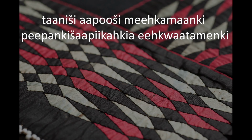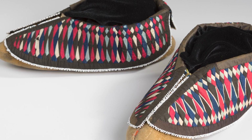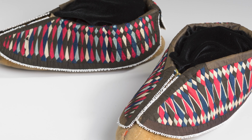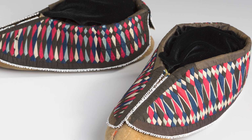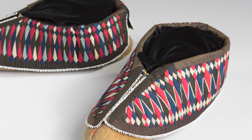Tanij apushe mehkamange, Peepankišaapiikahkia Eehkwaatamenki. How was ribbonwork rediscovered? This theme explores how knowledge of ribbonwork was reclaimed and spurred a broader reclamation and revitalization of Myaamia design and aesthetics.